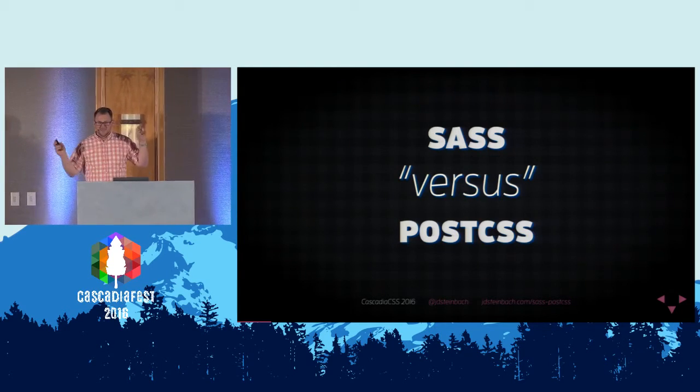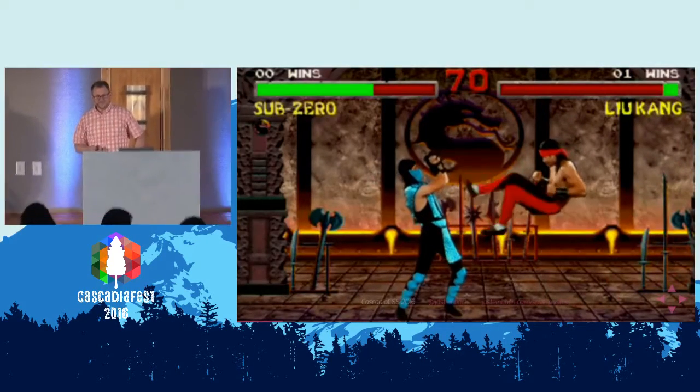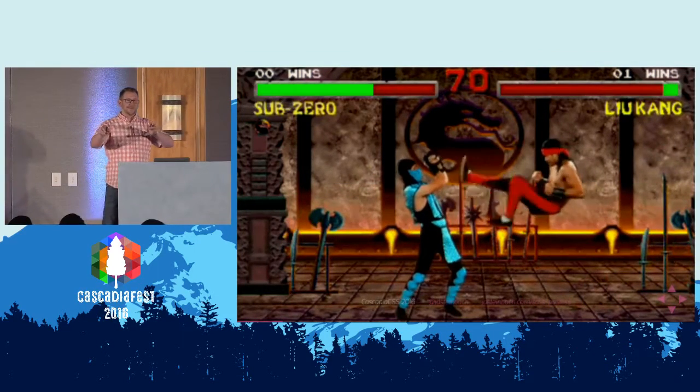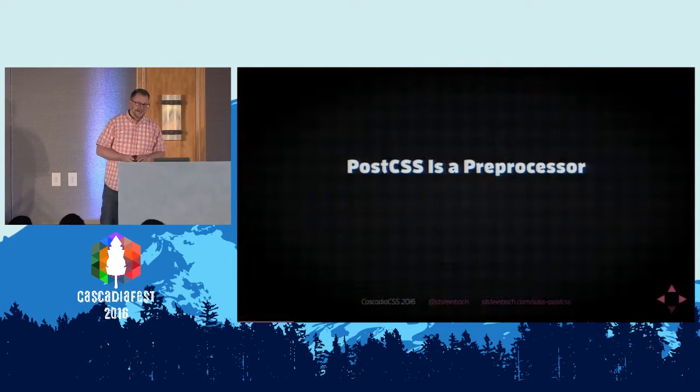So let's talk about Sass versus PostCSS. Finish him. I'm sorry, I don't know how to recolor GIFs and make the pink and the red match the branding colors, else I would have.